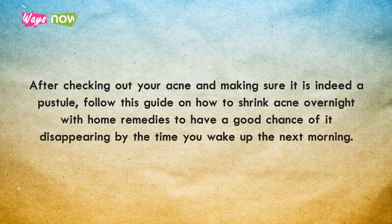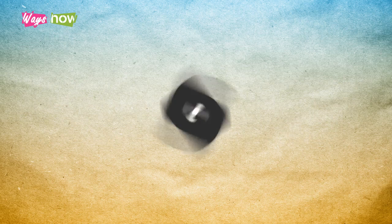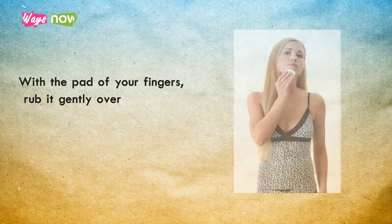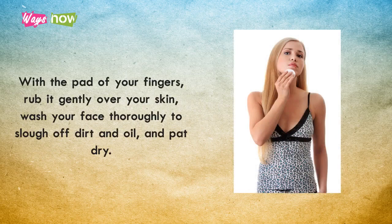After checking out your acne and making sure it is indeed a pustule, follow this guide on how to shrink acne overnight with home remedies to have a good chance of it disappearing by the time you wake up the next morning. 1. Use an acne-fighting cleanser that contains salicylic acid or benzoyl peroxide on the affected area. With the pad of your fingers, rub it gently over your skin. Wash your face thoroughly to slough off dirt and oil, and pat dry.